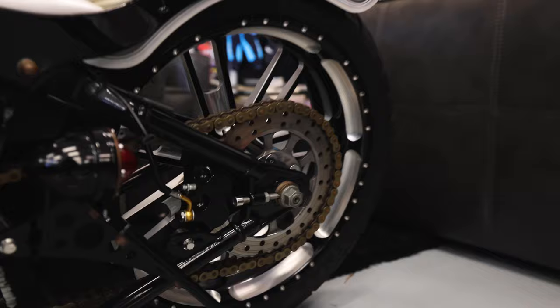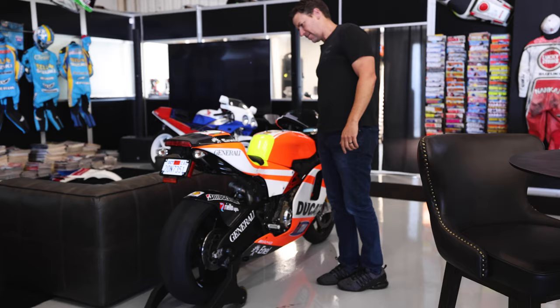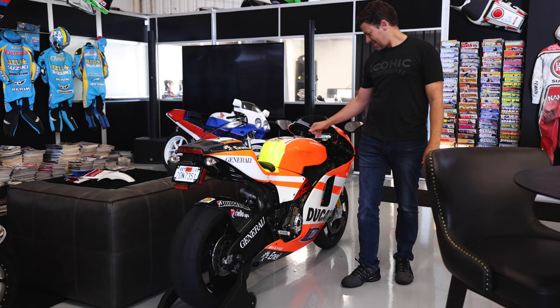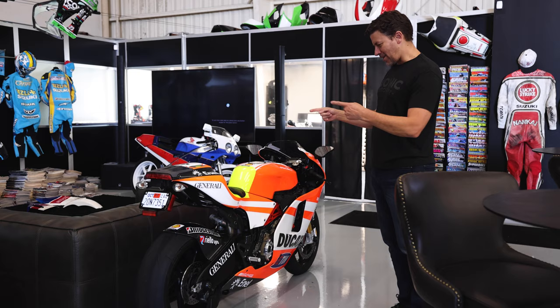But moving on, Desmosedici. This is the one I've been riding a bit. She also fires right up. Let's get a little bit of sound going on this one as well. Been riding this one more and more. It's got the Rossi paint scheme, obviously. These come with two exhausts, a regular exhaust and a race exhaust. This one has a race exhaust. That's why it sounds that way. Anyway, moving on. Let's show you some more things.